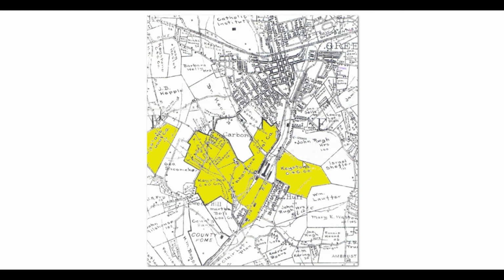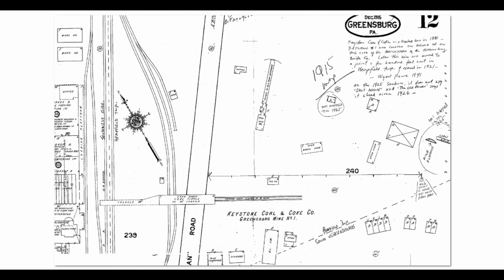1912 shows us by this time Keystone Coal and Coke is in ownership. This is the area where the mine was, right over here. And all these other areas in yellow are also Keystone Coal and Coke. 1915 mapping shows us the mine. This is the mine, the entrance up here. And this is the tipple that loaded coal onto railroad cars that would pull in below the tipple. This is Highland Avenue coming down and becomes Broad Street going down into South Greensburg.